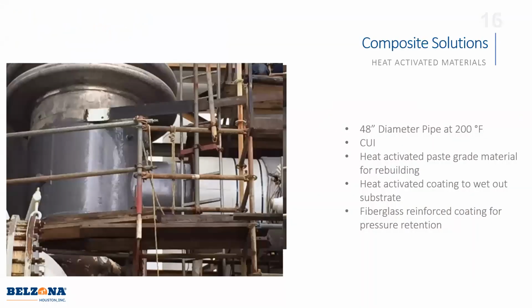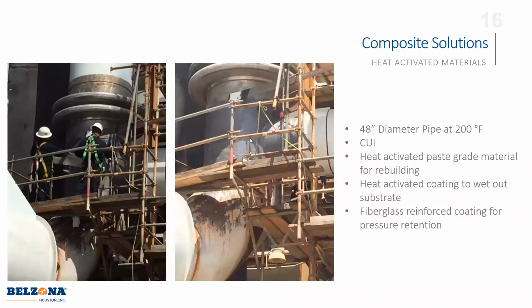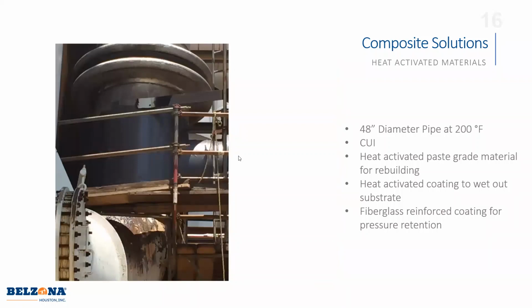Another way we do it is using non-metallic composites. Again, this is our heat activated product, but this time we're going to use fiberglass embedded within it, and that's going to add some structural reinforcement. So you can see they're wrapping the fiberglass around the pipe, and it creates a non-metallic composite that's going to increase the hoop strength of the pipe and increase the pressure retention. It can even stop leaks, prevent leaks, and reinforce the pipe section or vessel, tank, anything you need.